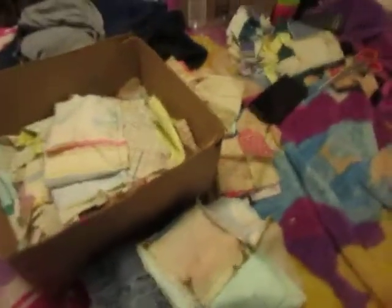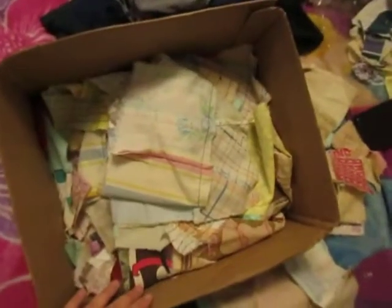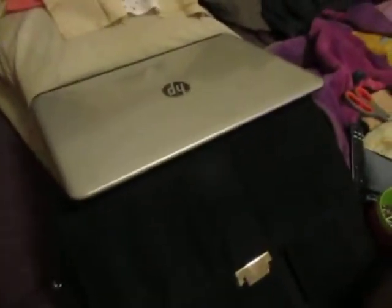It's my bed. And currently I am working on all the stuff that I just got done sewing. I put in a box. And then I slowly organize it while watching TV. This is what I do. And this is also where I work on my computer stuff, which is my regular HP.